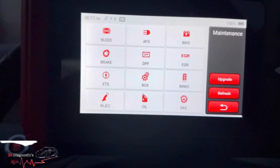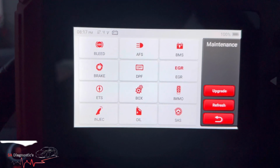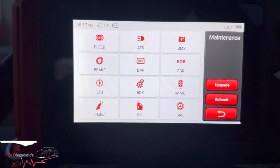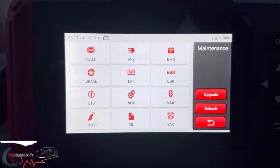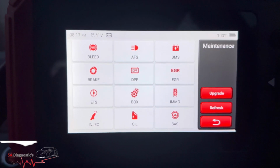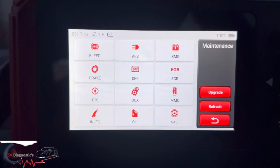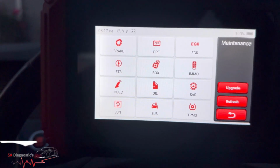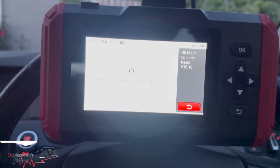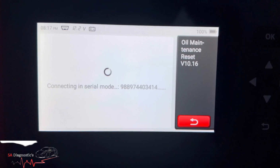For example, you hit the EGR, it may not bring it on a, I don't know, let's just say on a Citroen or a BMW, but it may bring it on other vehicles. But I'm pretty positive it will bring it on a good percentage of vehicles in that sense. Like we said, we are going to reset the oil reset. So not the oil reset, but that, if that makes sense. So we'll hit oil, and we will see what it gives us in terms of options.